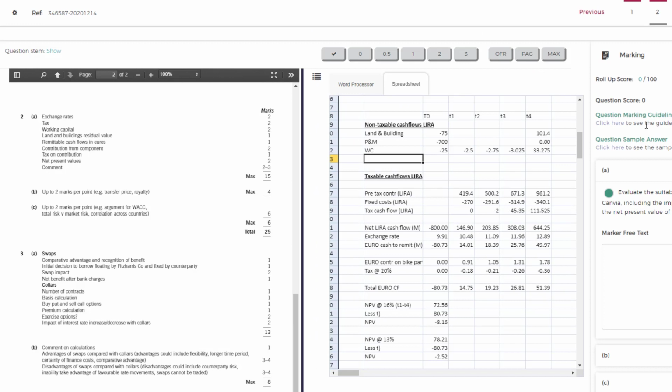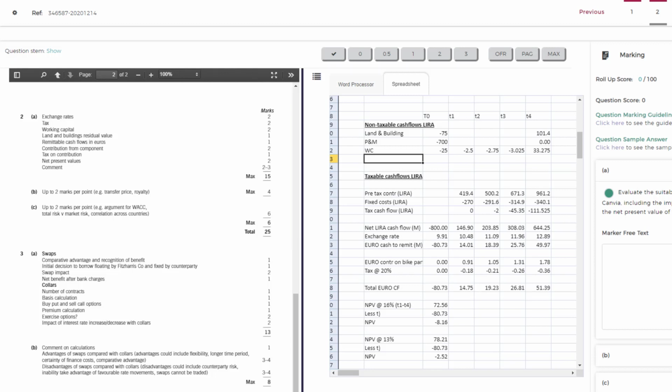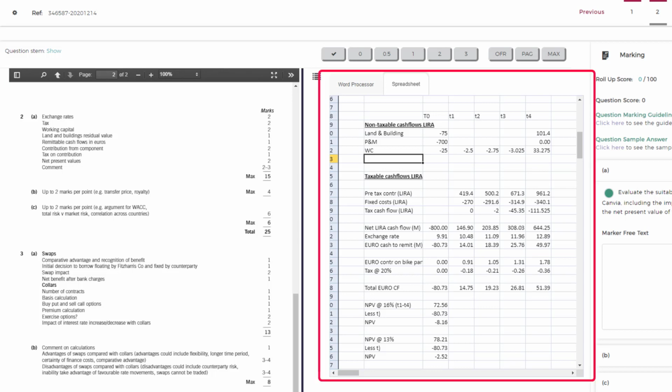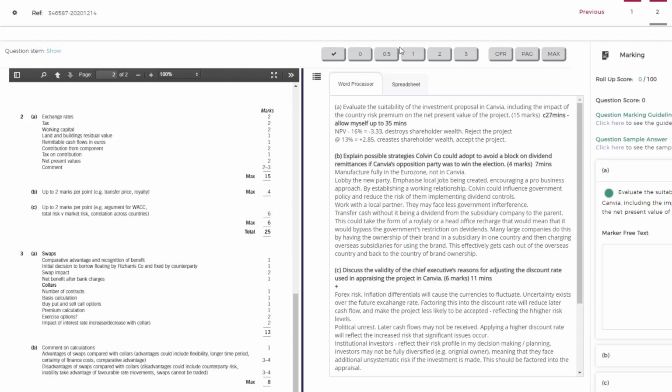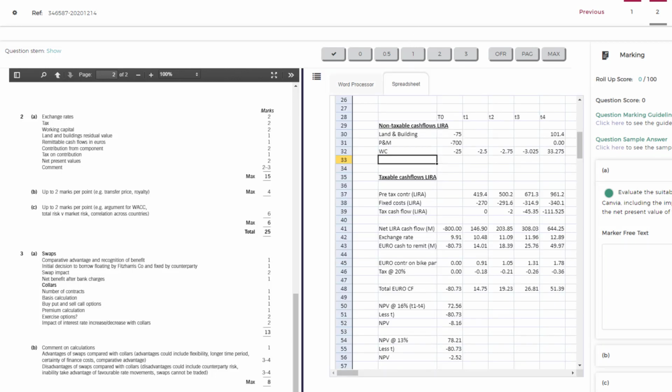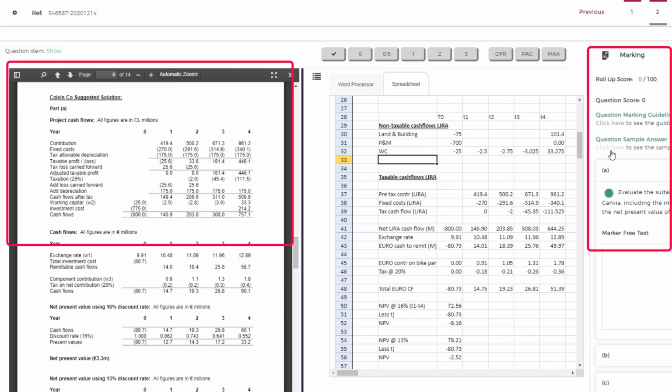Here we are in Test Reach, the practice platform. And I've got the marking scheme up here on the left, showing the number of marks available for each part. Then in the middle, I've got my answer here. I've got both my spreadsheet and my word processor as well. And then on the right-hand side of the screen, I've got the marking section, and I can change the view so that I can have either the marking guidance showing on the screen, or I can have the model answer for checking that my numbers are right.